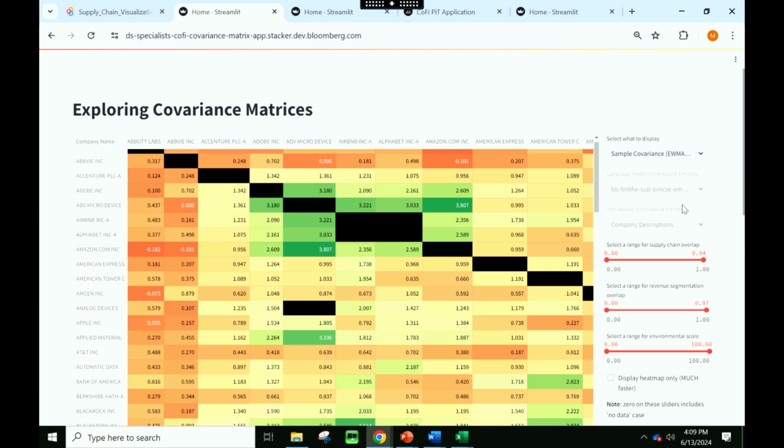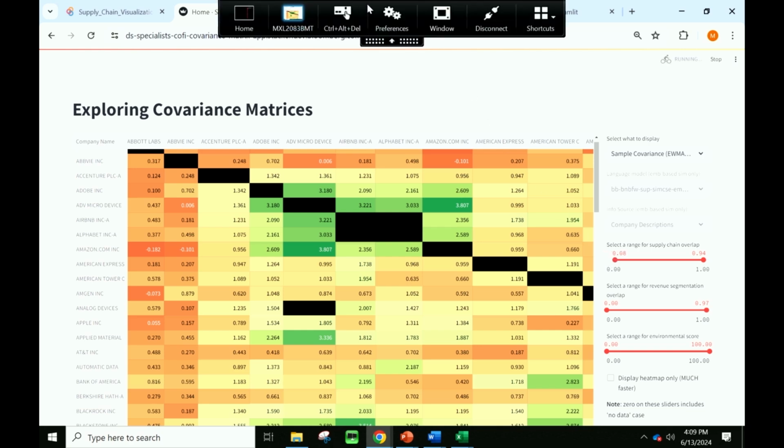Come down here. So we're going to take that entire matrix and we're only going to focus in on the ones that have basically the top quintile of the relationship matrix, as well as then we're going to ask ourselves the question of what happens if we were to do some filtering, saying that we want them to have some supply chain overlap or some other risks associated with it, as we talked about.